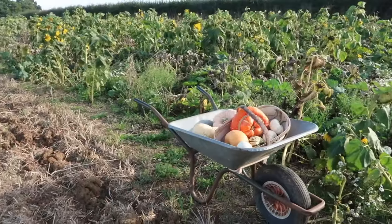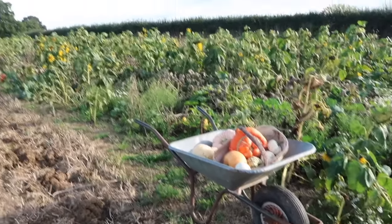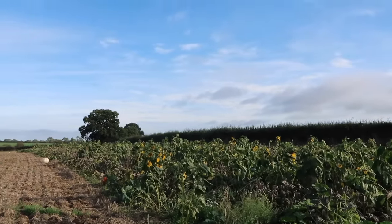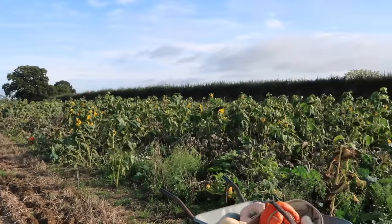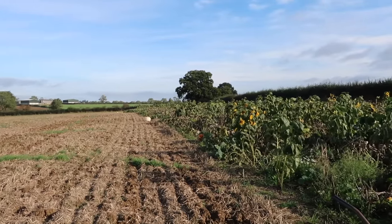It's incredibly breezy, so not sure if you'll be able to hear me, but here is my little haul from the Glebe Farm pumpkin patch. These bits of greenery will actually shrivel down and wither away probably in the next week or so, so it might not be quite such a pumpkin jungle by the time the field officially opens.